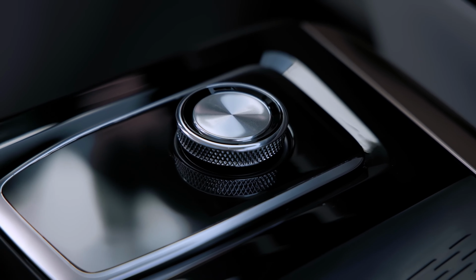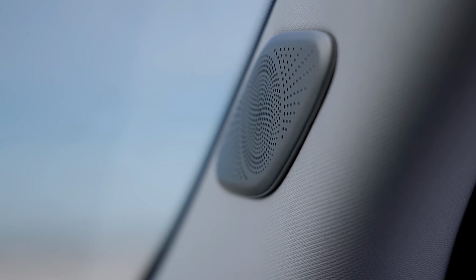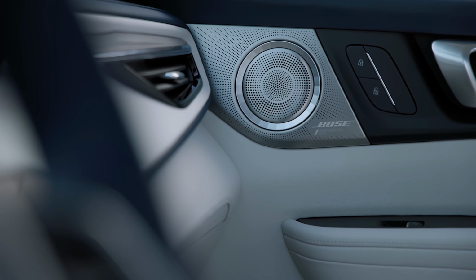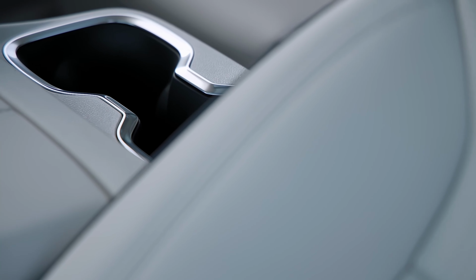And the power package that was available with the Preferred and the ST is going to be standard with the Avenir, and this power package includes a heads-up display, one-touch folding second row seats, and a power folding third row seat. And that's everything you need to know about the 2025 Buick Enclave.